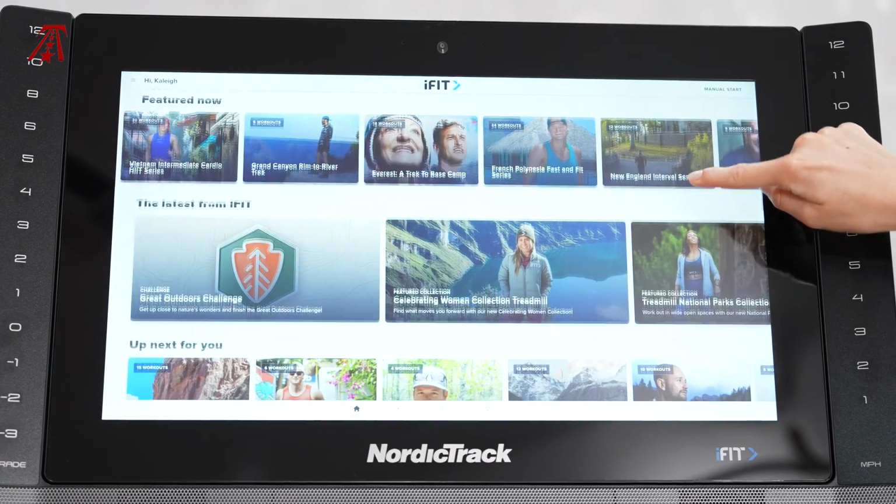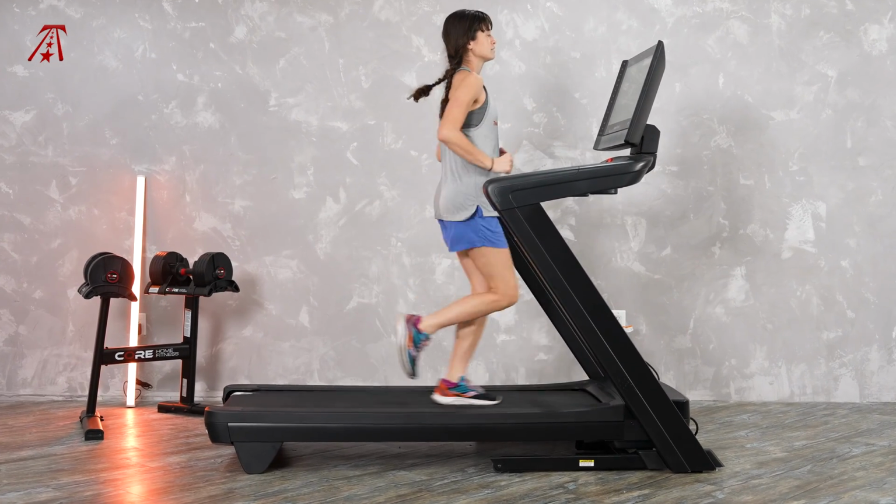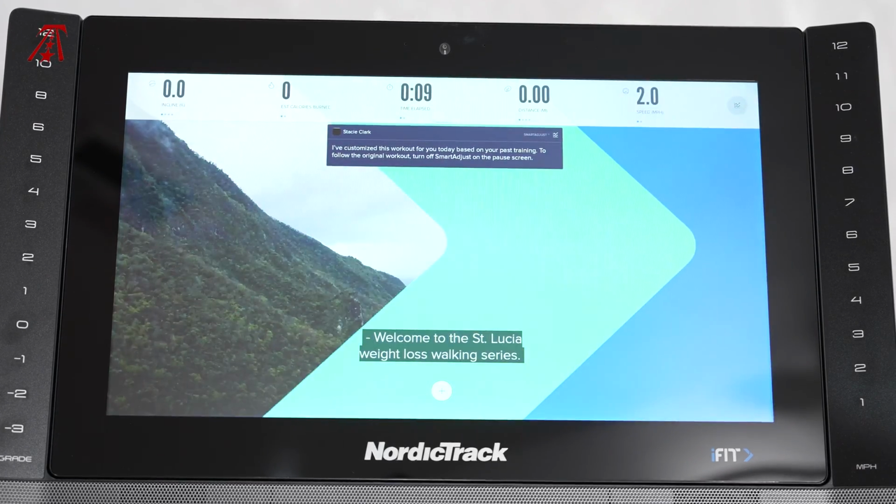If you are new to running, I think iFIT is an excellent way to get some guidance in building a running routine because you can join series and challenges to progress your training. It's super fun. Check out some of our other content like our individual treadmill reviews for a more in-depth look at iFIT and the performance of these treadmills.